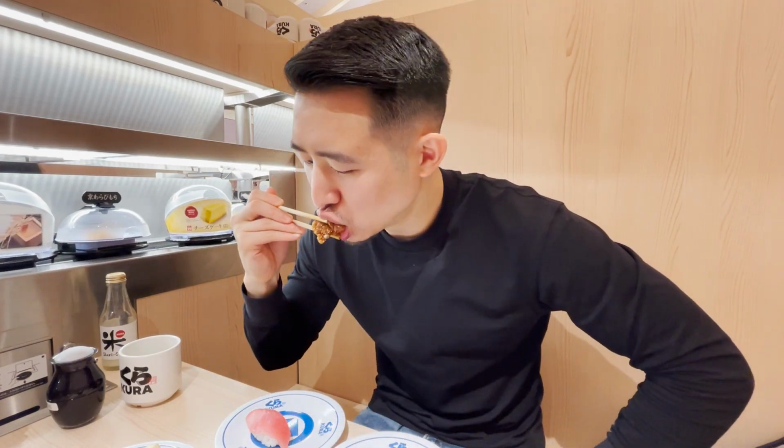So let's try out fried chicken at a conveyor belt sushi. I don't think I've ever ordered this, so yeah, it would be quite interesting. Let's see. Wow, that's a nice big piece of chicken. Classic karaage flavoring, seasoning. Hey, not bad for conveyor belt sushi.